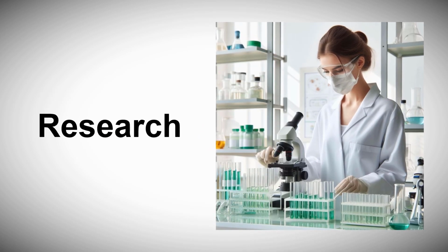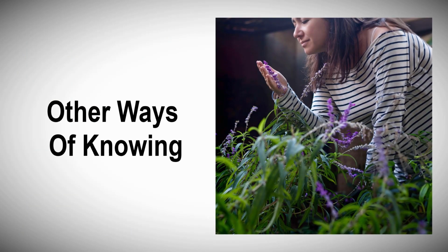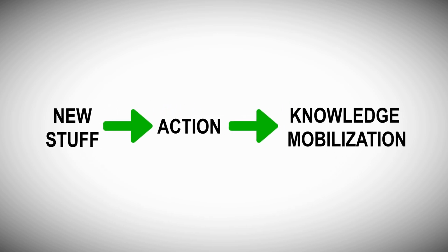So we figured out some stuff with research, or from clinicians, or from lived experience, or other ways of knowing. Yep, and now we want to take that and put it into action. So we mobilize that stuff, and that stuff is called knowledge mobilization. So far, so good. And then we research knowledge mobilization. Wait, what? Yep, we use a different kind of scientific method to figure out how to mobilize what we learned, and if what we do actually works.